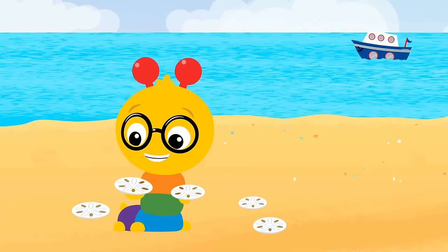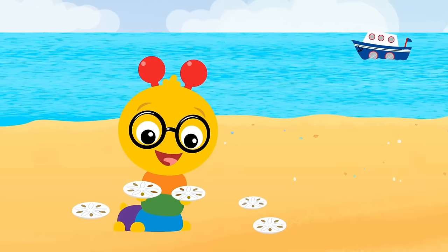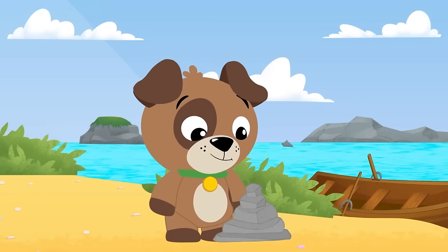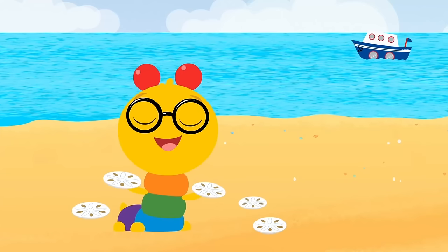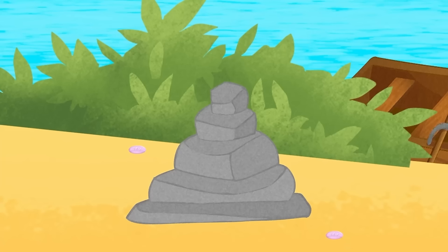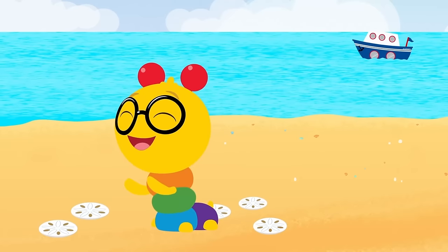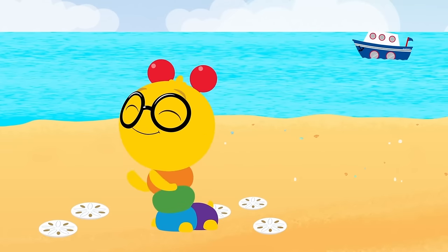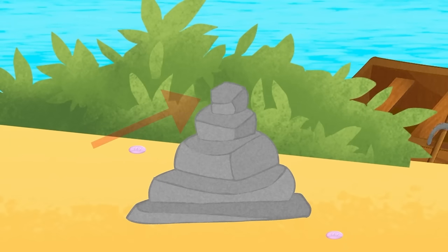Biggest on the bottom, smallest on the top. Shell stacks, crab stacks, wood stacks, rock stacks. Short stacks, tall stacks, old stacks, new stacks, higher and higher, and if they all drop, we'll just pick them up and build back to the top. Biggest on the bottom, smallest on the top.